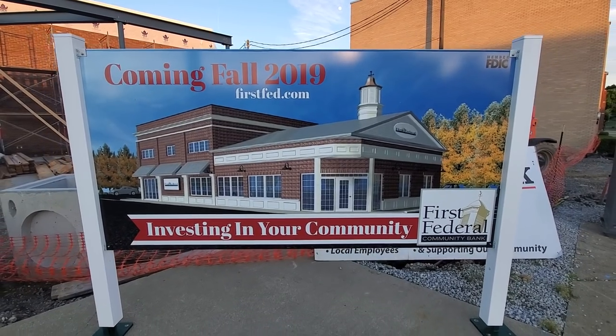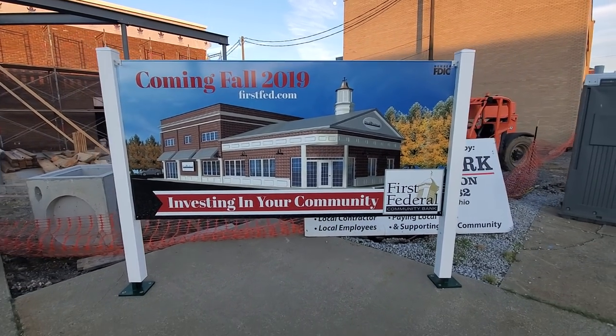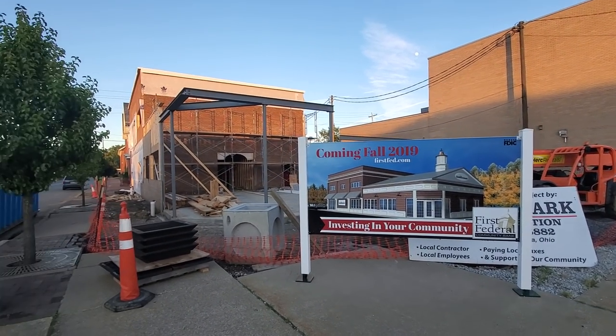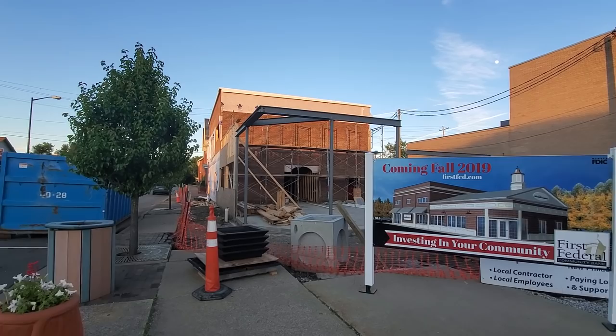I was just over at the little store over here, the Mako's Market, and I noticed they were building something over here, so of course I had to come over and satisfy my curiosity. Coming in fall 2019, firstfed.com, First Federal Bank. How many more banks do we need?